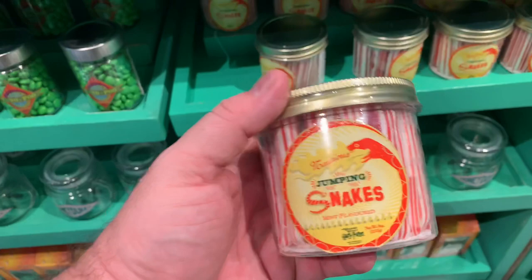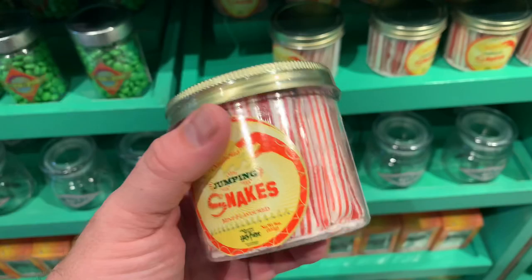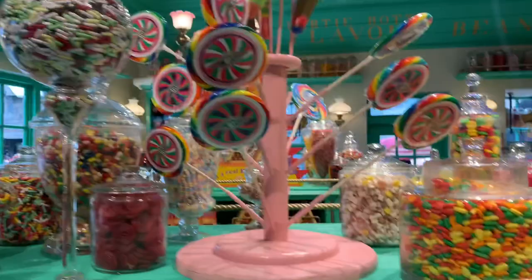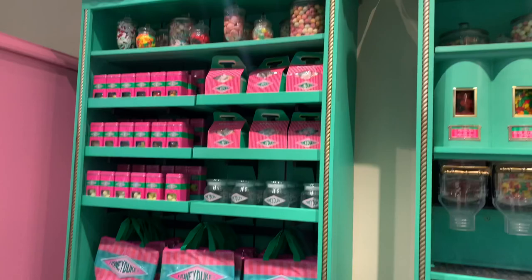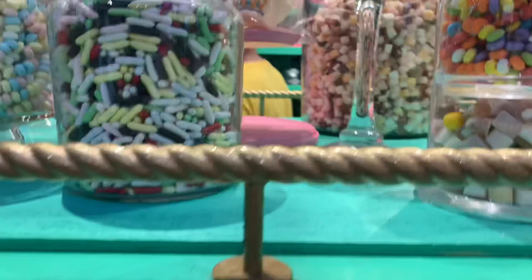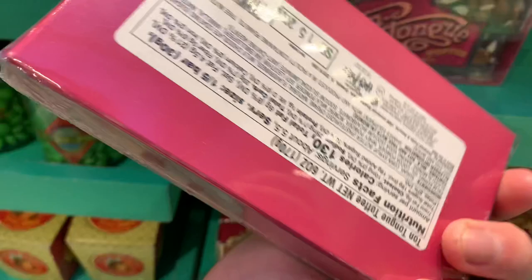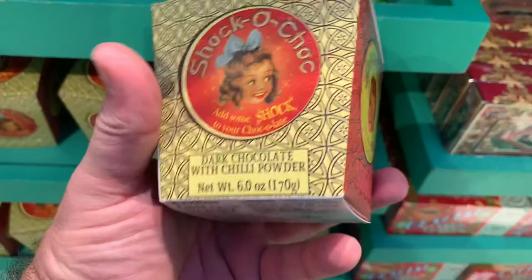Jumping snakes. Fudge flies. Look at all the candy here. It's glorious. It's like my favorite store ever. Here we go. Toffee tongue. Price tags on these, not like, oh, this is $10.